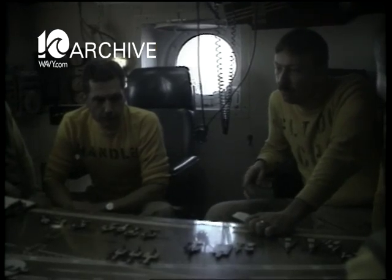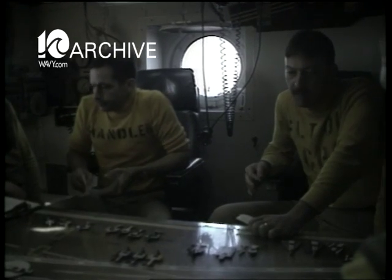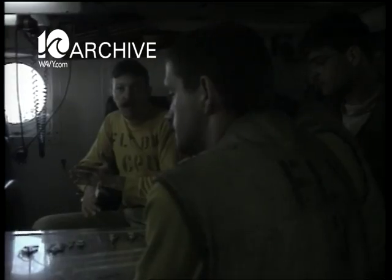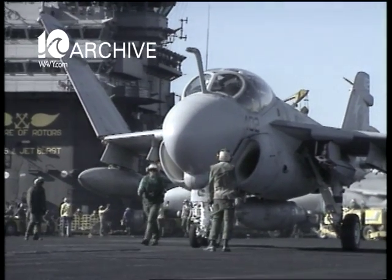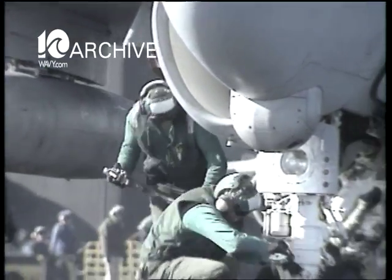Got 24 airplanes to recover. The first 4 down go to the Cats, 1 from each squadron. Minutes before launch, a final brief in Kennedy's flight deck control for the crew that will get the planes airborne. That's it. Let's roll. You can tell who does what on the flight deck by the color of his shirt or vest. For instance, green is catapult and arresting gear crews.